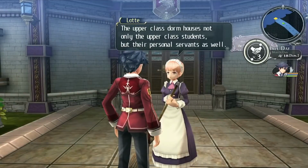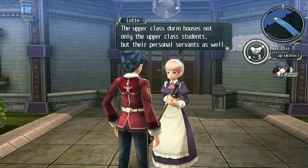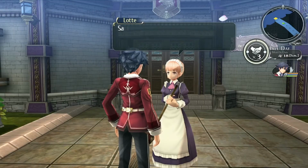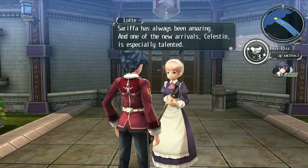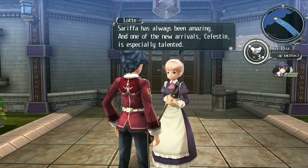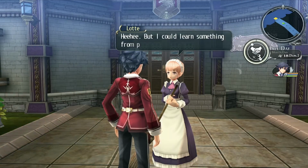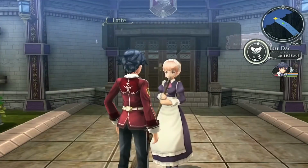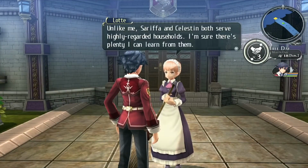The upper-class dorm houses not only the upper-class students, but their personal servants as well. Those servants are all very capable. Sarifa has always been amazing, and one of the new arrivals, Celestine, is especially talented. But I could learn something from practically every servant here. Unlike me, Sarifa and Celestine both serve highly regarded households. I'm sure there's plenty I can learn from them.